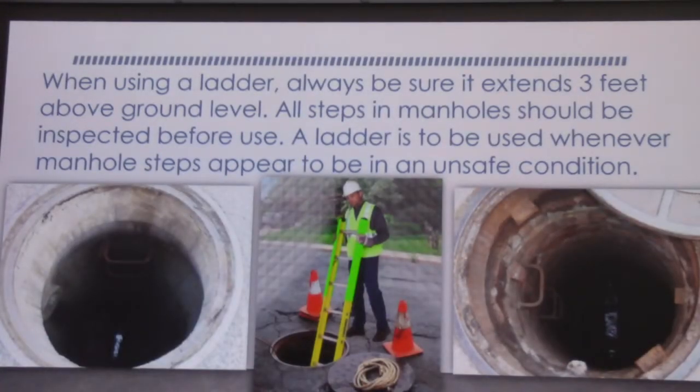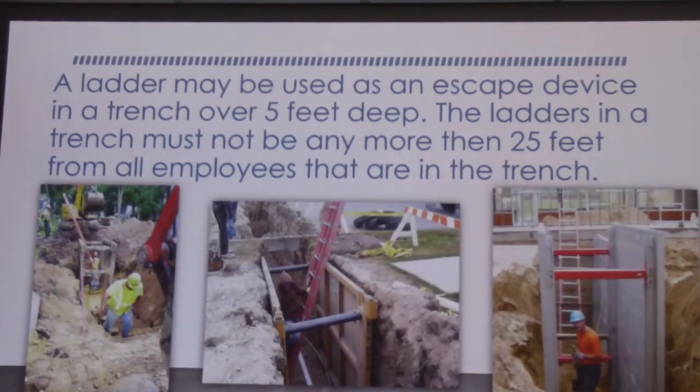And when you're using a ladder in a manhole, you want to make sure that that ladder is going to extend at least 3 feet above ground level. And when you're using a ladder as an escape device in a trench that's over 5 feet, you're going to want that ladder to be within 25 feet of all employees that are in that trench. And if it's not, you're going to need to have more than one ladder.